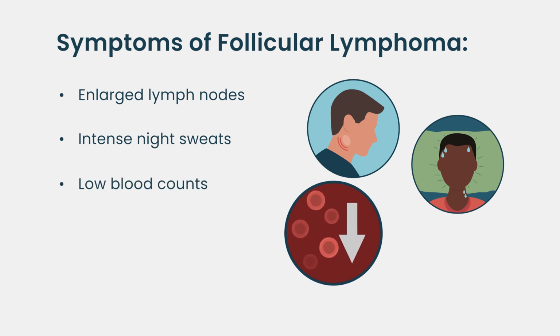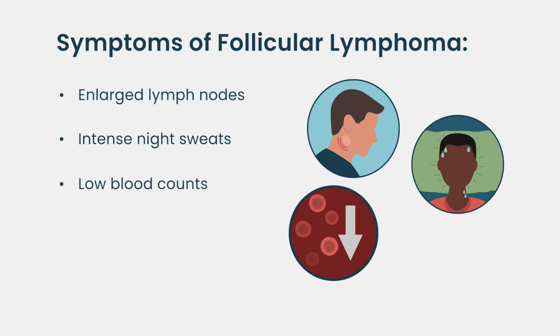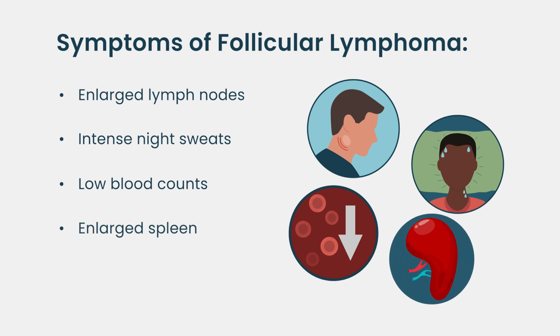Some patients can also have low blood counts. So follicular lymphoma, not uncommonly, will involve the blood or the bone marrow or the spleen. And so those things kind of crowd out the normal blood and bone marrow factories in the body. And so sometimes we'll see patients that come in and someone realizes their spleen is enlarged, or they have low blood counts and they get a bone marrow biopsy test and we see follicular lymphoma.